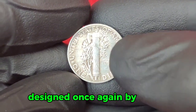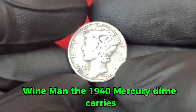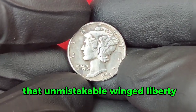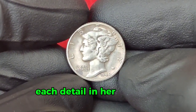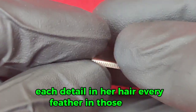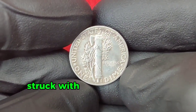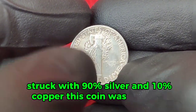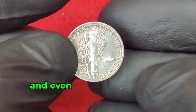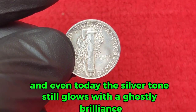Designed once again by Adolph A. Weinman, the 1940 Mercury dime carries that unmistakable Winged Liberty, the face of freedom, thought, and vision. Each detail in her hair, every feather in those wings, was sculpted to perfection. Struck with 90% silver and 10% copper, this coin was made to shine.